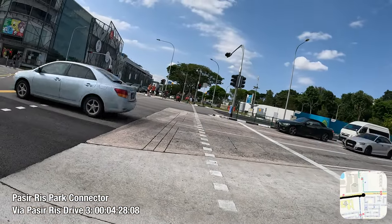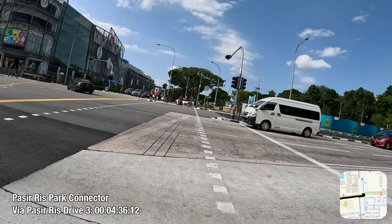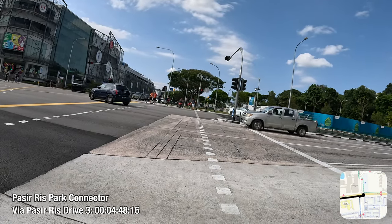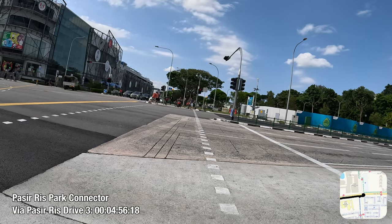Outside Downtown East, an entertainment hub opened in the year 2000, the park connector switches sides at the intersection with Pasir Ris Close and Pasir Ris Drive 6, where I'm about to cross the first of 7 unnecessary traffic lights along the park connector. More on that later.